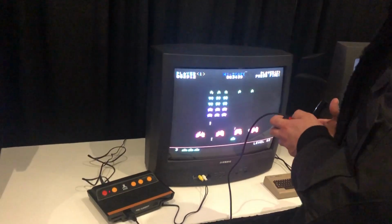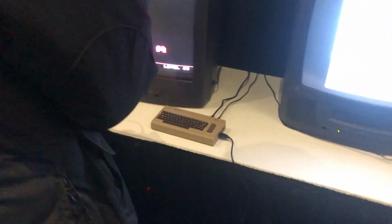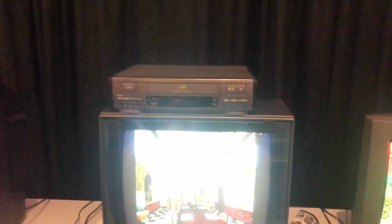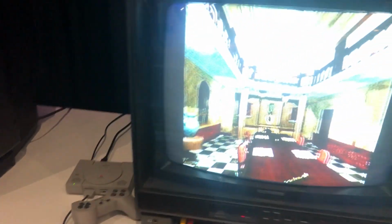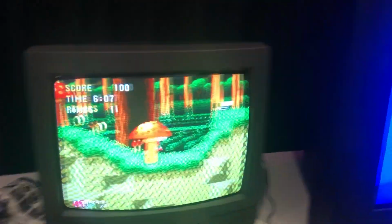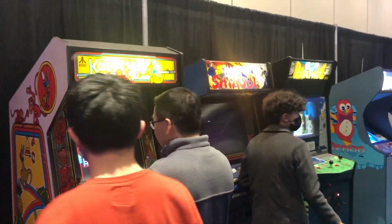We played a few. We also tried to do a little bit of a retro setup here, where he's using the flashback systems just because it was much easier. So they had the Atari Flashback, the Commodore C64 Flashback, PlayStation, just all different kinds of video game systems hooked up to classic CRT TVs. Some of them had the VCRs on top, just to really give it that feel.